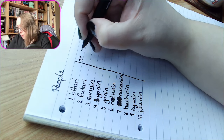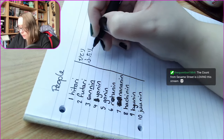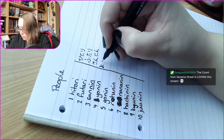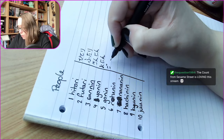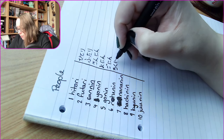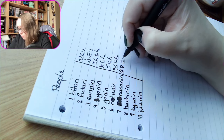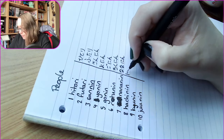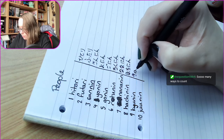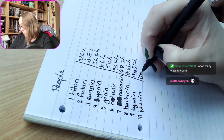Right, let me go through. Hitori, futari, sannin, yonin, gonin, gonin, rokunin, nananin. Forgive my handwriting. Hachinin. Kyunin. And junin.